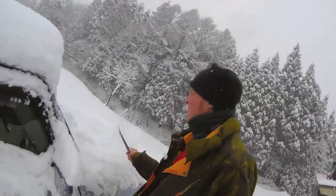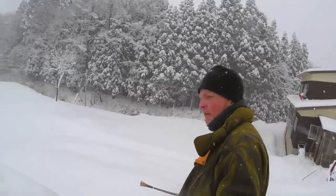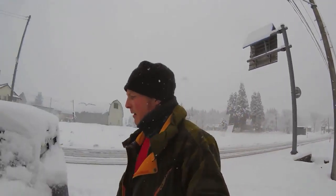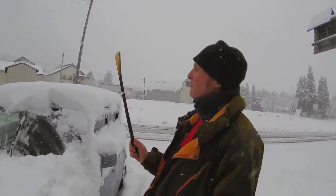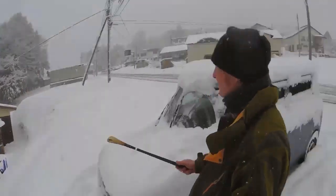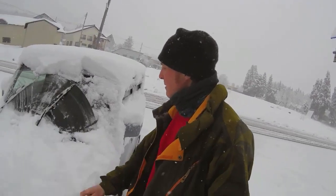Right, let's just do a quick bit of clearing. I'm not too bothered, I only drive about 400 metres, well no, more than that. I drive more than that. Oh, heavy snow. So this is my very expensive car cleaning tool. I found it in the porch down there. It's a shoehorn by the looks of it. Old shoehorn.